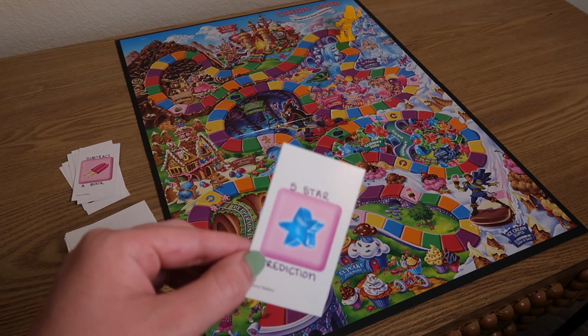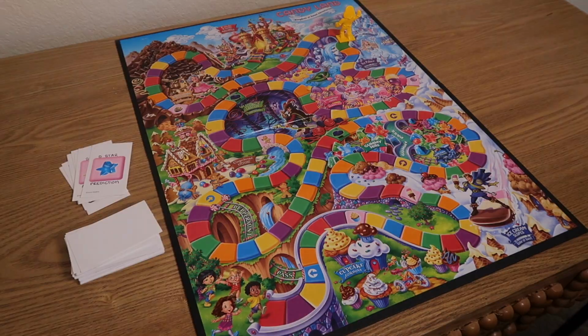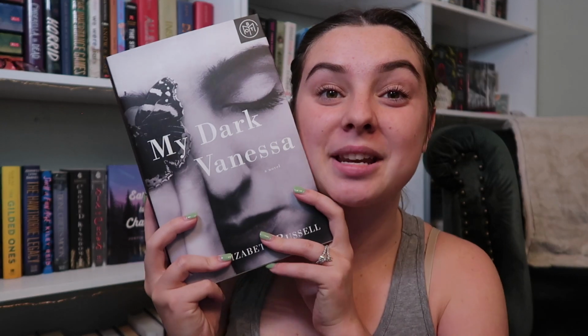Oh gosh, we're going back on the board. Okay, we got a 5-star prediction, so that's nice. Okay, for 5-star prediction, I am going to pick My Dark Vanessa by Kate Elizabeth Russell. I've heard amazing things about this. I'm super excited to read it. It's taken me forever to get to it, but I think it's going to be amazing, and I am so excited for this. So obviously, we're going to add it to the TBR.